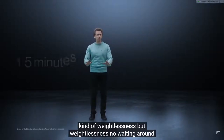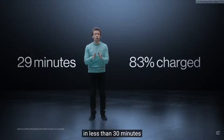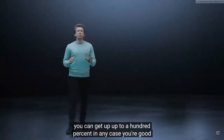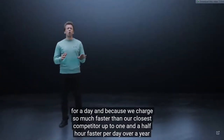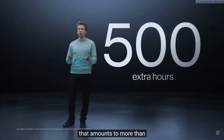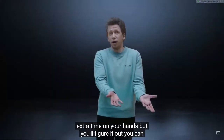No waiting around. So in 15 minutes, you can get 65%, but in less than 30 minutes, you can get up to 100%. In any case, you're good for a day. And because we charge so much faster than our closest competitor, up to 1.5 hours faster per day, over a year, that amounts to more than 500 extra hours. Now, the only problem you have is all that extra time on your hands, but you'll figure it out.